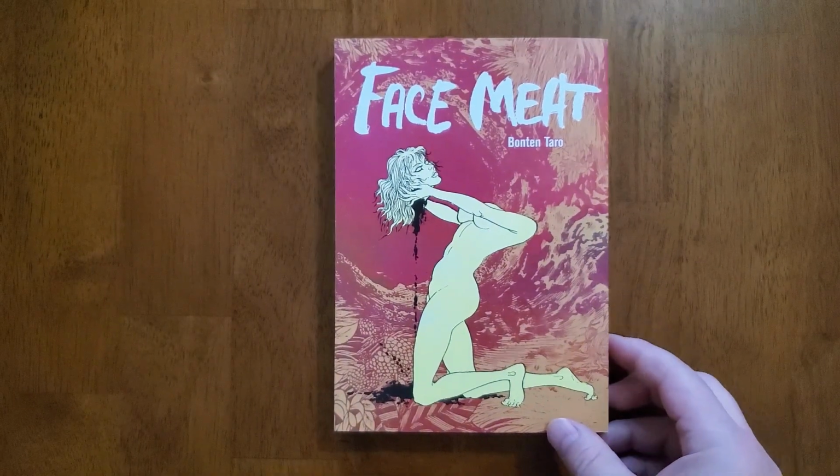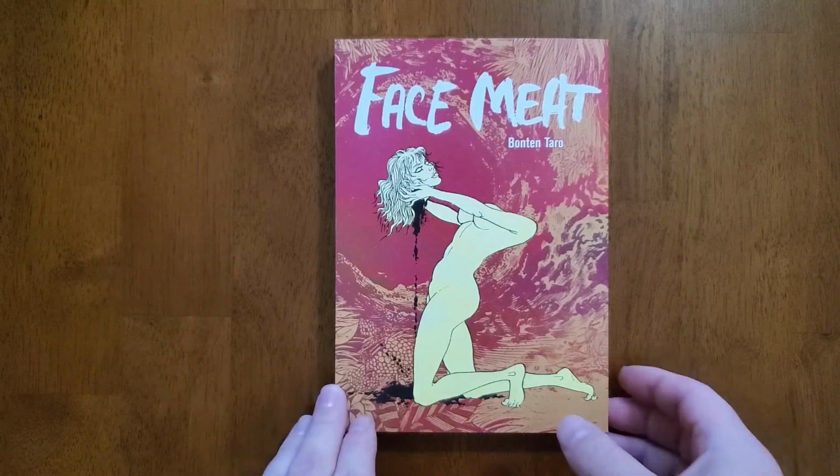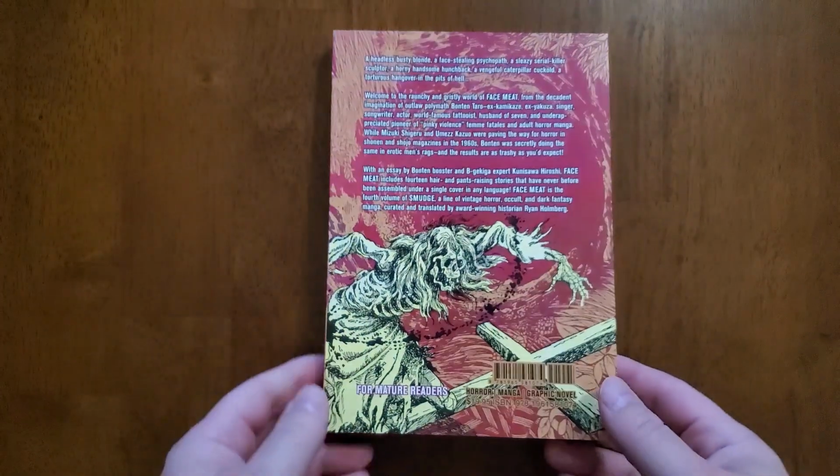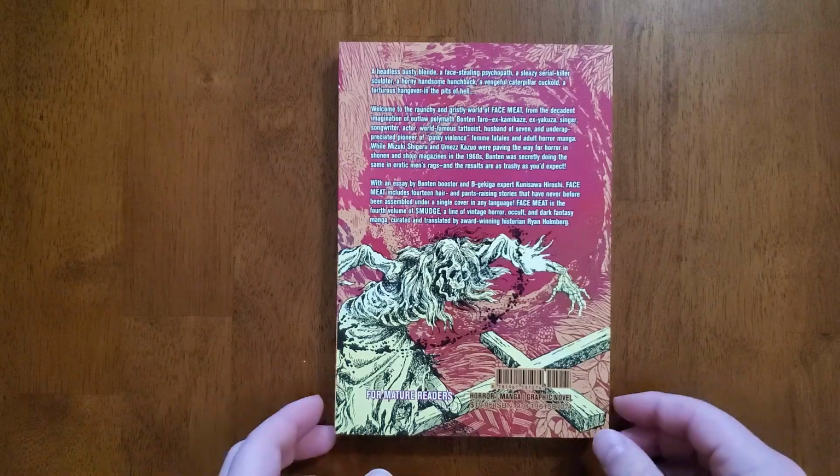And lastly, from the small publishers that I got directly from them, we have Face Meat by Banten Taro. This is published by Living the Line under their Smudge imprint. I've talked multiple times with every one of these new releases about how great it is that we're getting stuff like this in English. And this one here is another one.